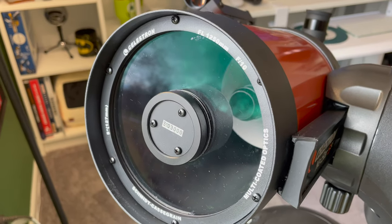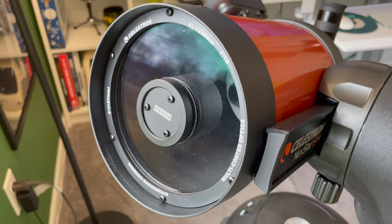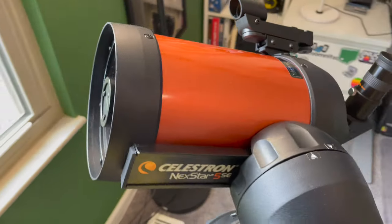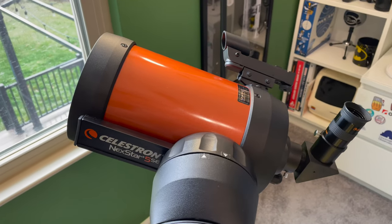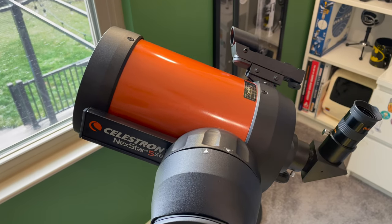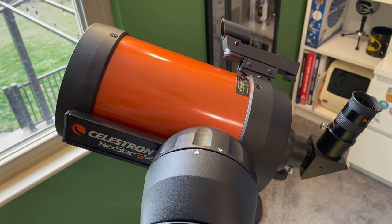And 5 inches is enough aperture to see most of the Messier catalog. If your skies are dark enough, you can do a lot of good work with this. That's something to really remember, right? Where you're located matters. If you're not in a dark sky area, you don't necessarily need 10 or 12 inches of aperture because the light pollution in your area is going to dictate what you can see.